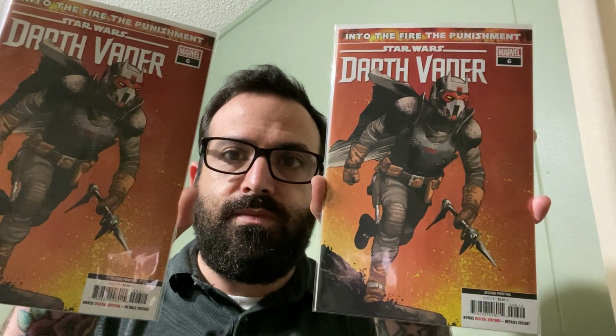Time to get into some random mail and back issues and stuff. So this came in the mail. This is Star Wars Darth Vader, issue 6, second printing, with who's that on the cover? I don't know. Maybe you do. I do. Just joking.